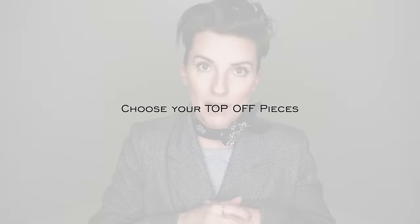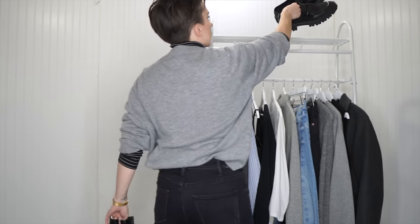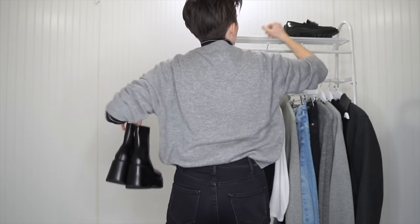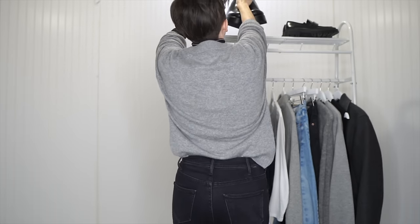Okay, so now we have top off pieces. Top off pieces are going to be the things that top off the look, which can be a coat, your outerwear, or shoes. Same rule of thumb, whatever you're bringing in here needs to go with everything else. So it needs to go with the layering pieces, the pairing pieces, and especially the anchor pieces. Because again, the idea is you want to make this effortless. You don't want to have to think about it. So let's take a look at what we got for top off pieces.